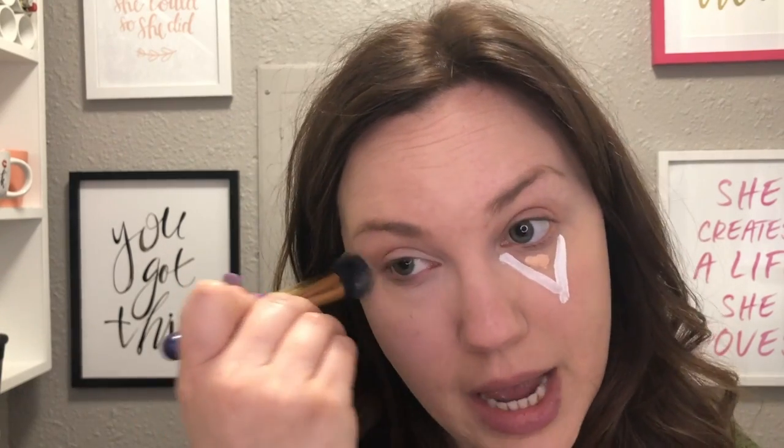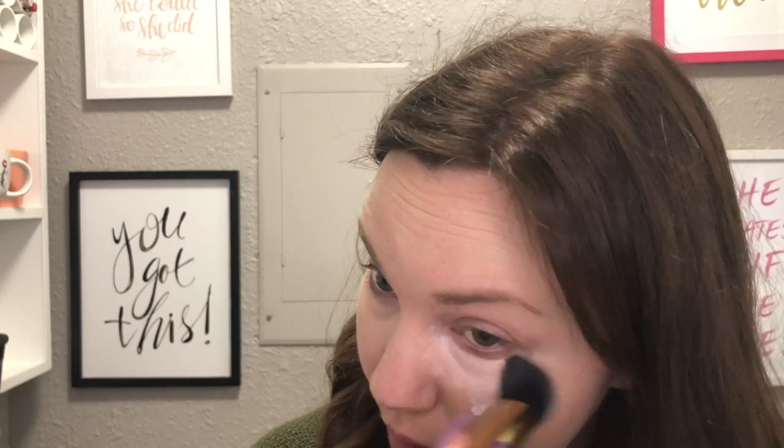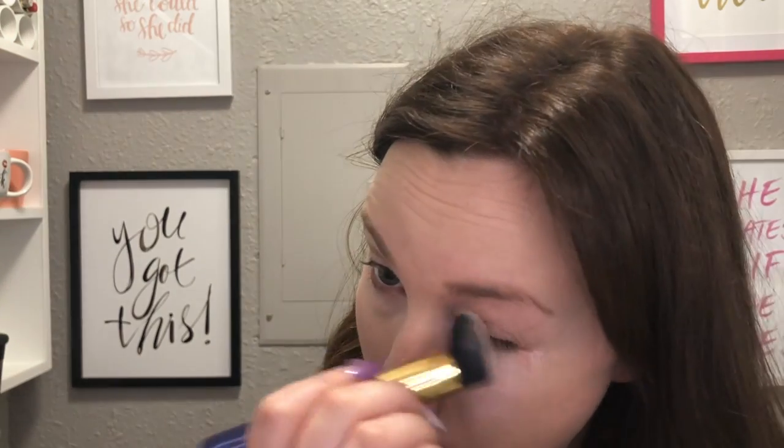Especially because, like my everyday makeup, I just put a little bit of color on the outside of my lid. So that kind of gives me a bright spot there, and I don't have to worry about doing a whole lot of makeup. So just blend, blend, blend, blend. You can see that that V formation attracts light to your eye, which is the whole purpose of highlighting under your eye.